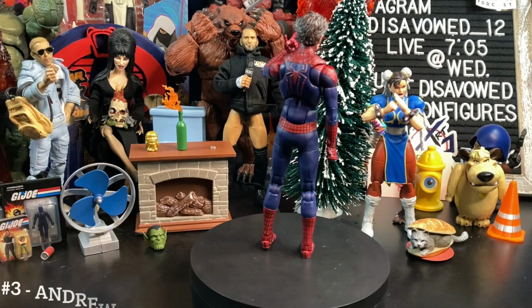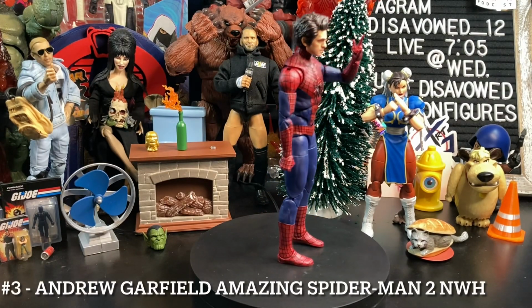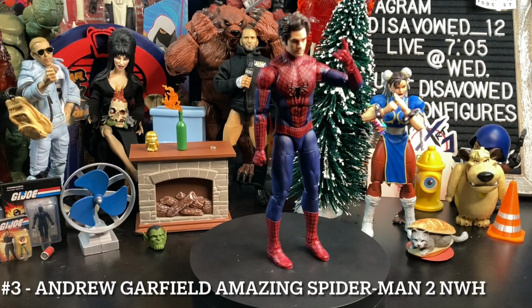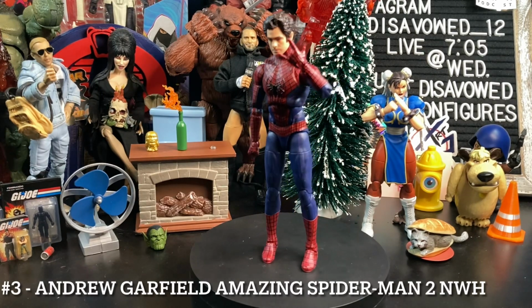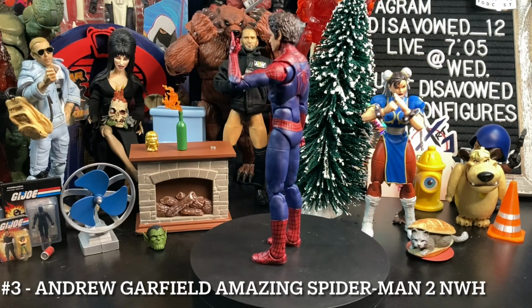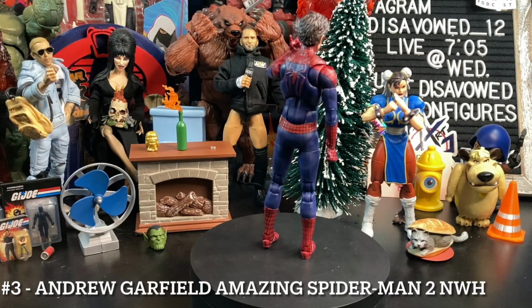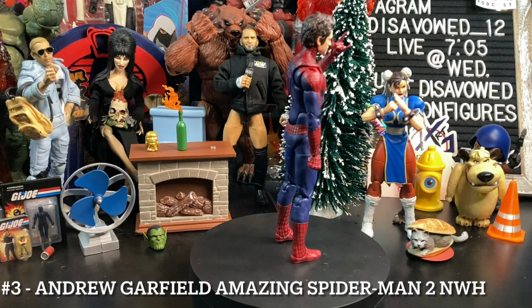And coming in at number 3 for our top 10 of 2023 single carded figures is the Andrew Garfield Amazing Spider-Man figure. This thing is freaking amazing. I did not buy the 3-pack. I mentioned earlier I don't do a lot of MCU/movie figures, but once I saw the unmasked version with Andrew Garfield, needed this in my collection.